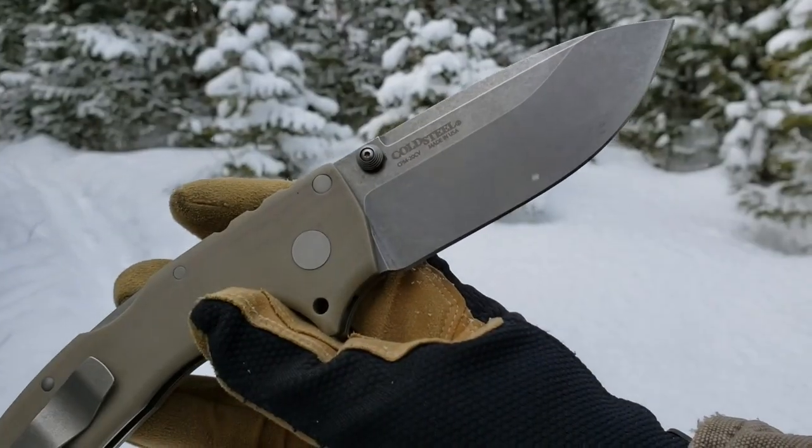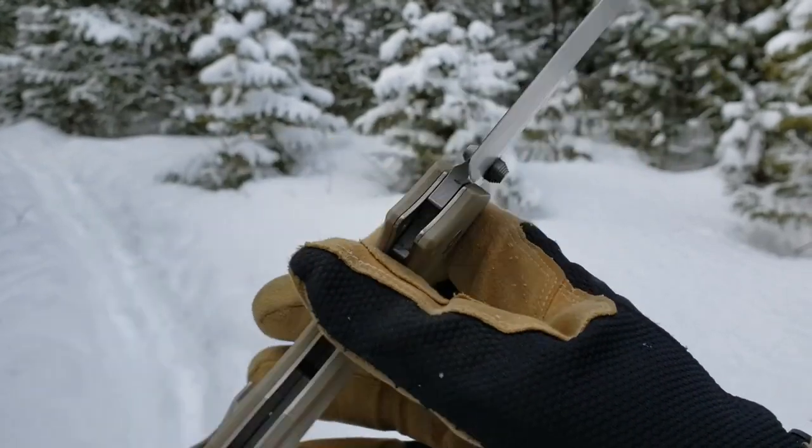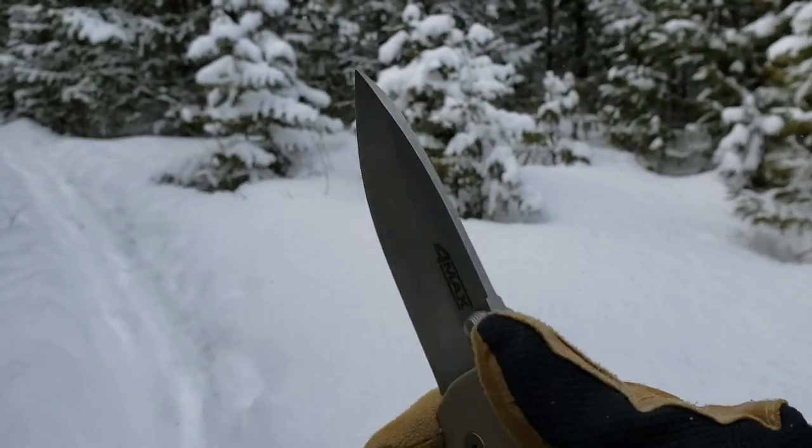I think I'm still focused on the trees. There we go. That's going to be the Cold Steel Formax if I have to take a folder.